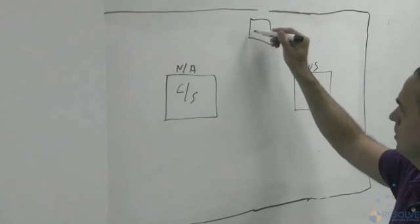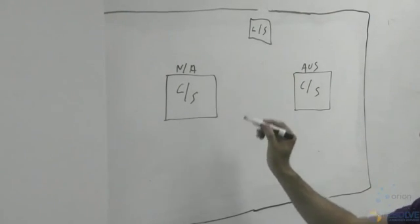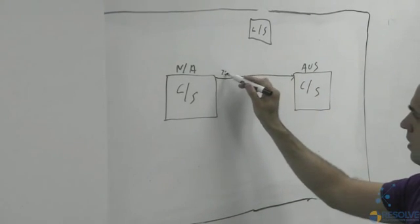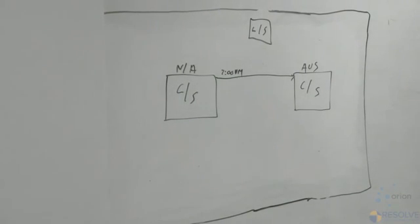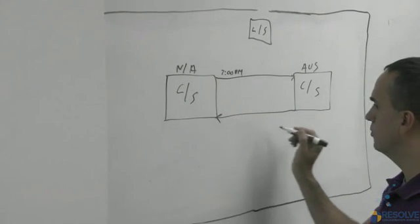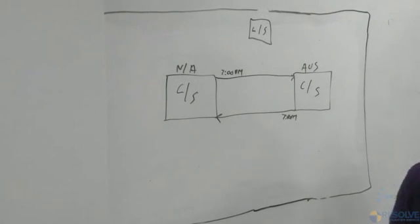Now what I can do using my licensing server is I can set up rules that say, at 7 o'clock in North America, move my licenses to the Australian collaboration server. And then likewise, at 7 p.m. in Australia, I want you to move those licenses back to the North American collaboration server. What we call a follow the sun licensing model.